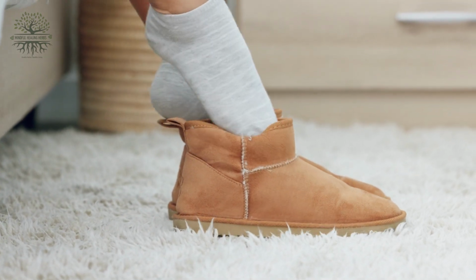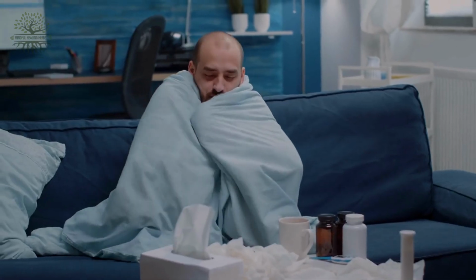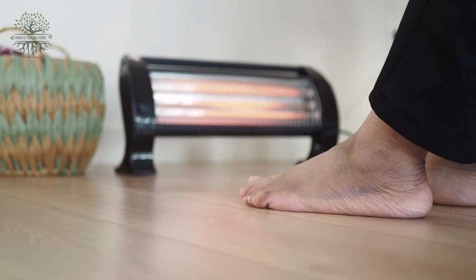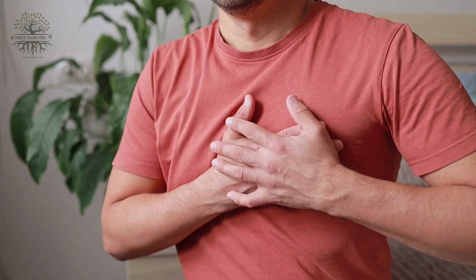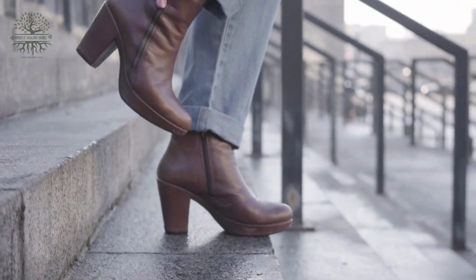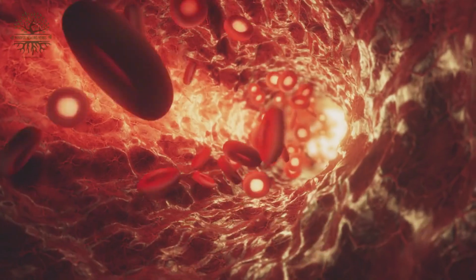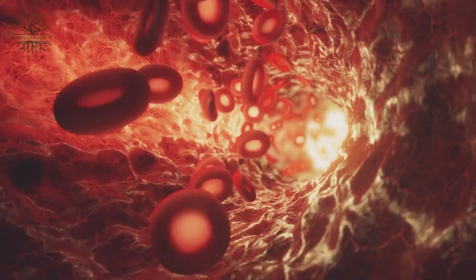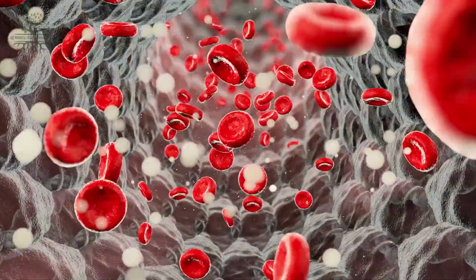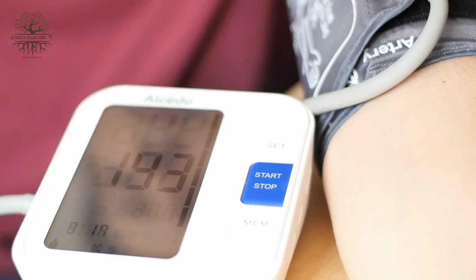Sign number 2 is something most people completely overlook, and it's cold feet. Not the nervous kind, the literal kind. Now, cold feet can have many causes, but there's a very specific pattern with PAD. One foot or one leg feels noticeably colder than the other, even when you're warm, indoors, and at rest. Why does this happen? Because poor blood flow means less warm blood reaching the extremities. The foot or leg furthest from the heart, or the one with the most blockage, gets the least blood, and therefore the least warmth.